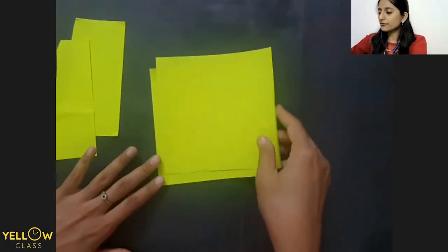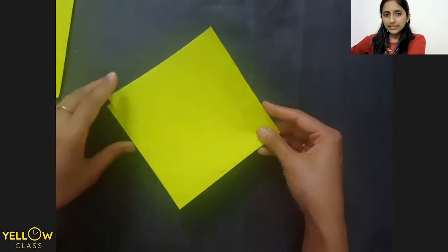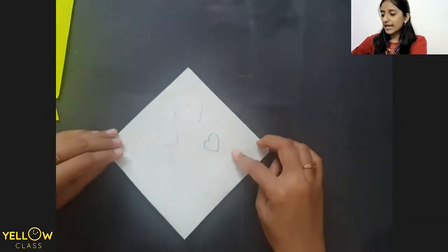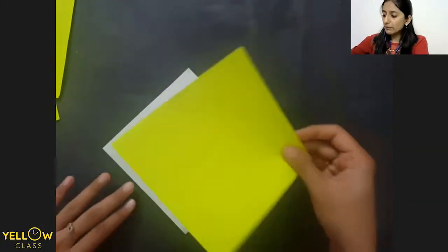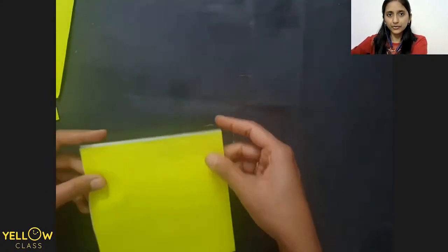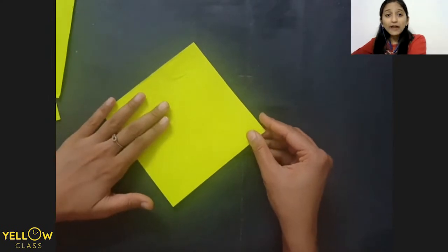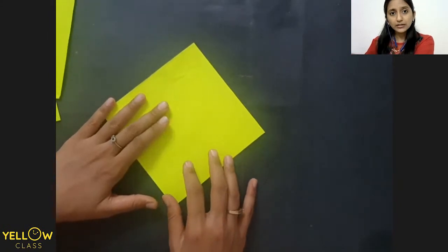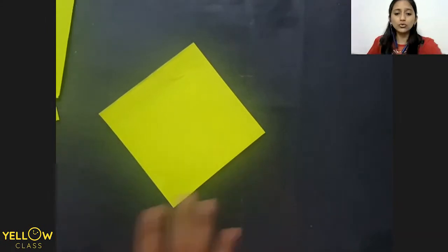So see, first of all, these are our two sheets and we will keep it like this in a diamond form, right? Okay, and see, one side is colored and another is white. So I will put them like this, so that both my sides are colored. If you don't have two sheets, then you can take a little bit smaller also, right? Make them into four equal parts and then you can do it.